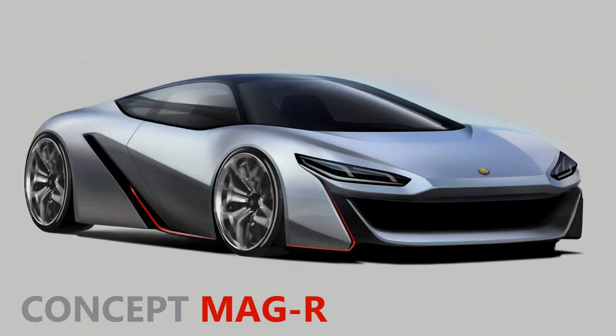Hi guys, I'm back with a video that I mentioned I was going to do a rendering on. And I've given this concept a name, Mag R. So today, moving forward in the new era, cars are mandated to become electrified.